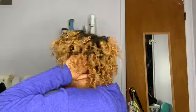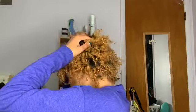Now I'm going in to shake my hair from the roots, and I'm shaking it upwards and out, and this helps to create body and volume. And then I go in with my pick to create a shape. And with that, I'm just pulling out and upwards to give it a little bit more volume. And now I'm done.